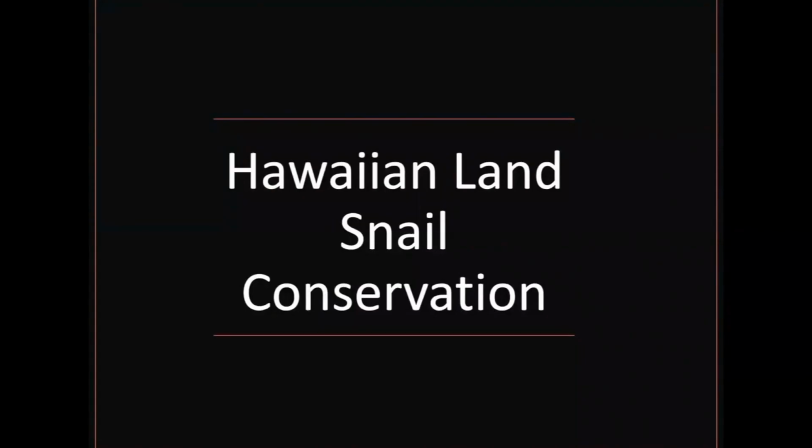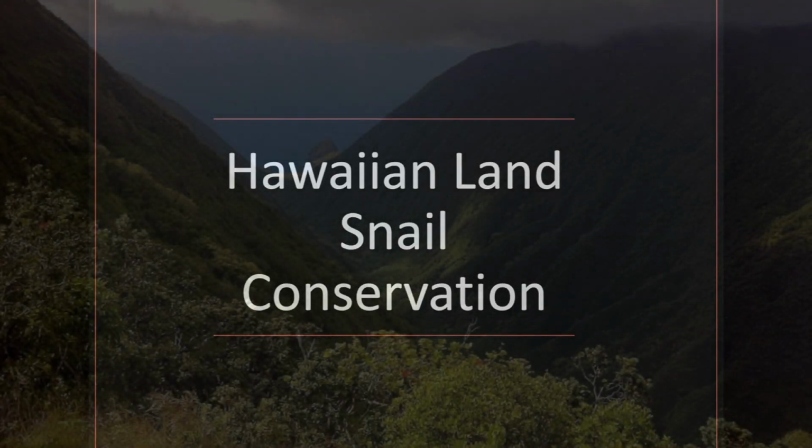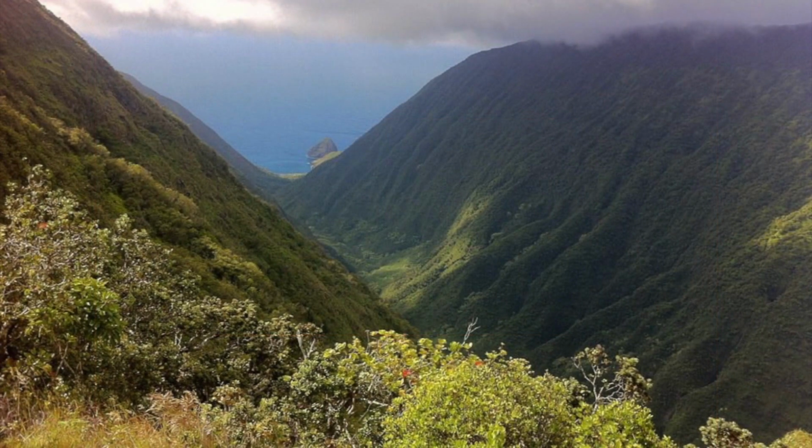As this crisis accelerates, one emergent partnership is building on over a century of study, bringing more stakeholders than ever before. And this includes the Department of Land and Natural Resources and the Bishop Museum and a variety of stakeholders across the state. So now I'm going to brag a little bit about the Bishop Museum.